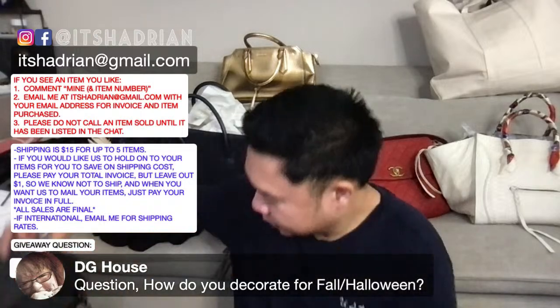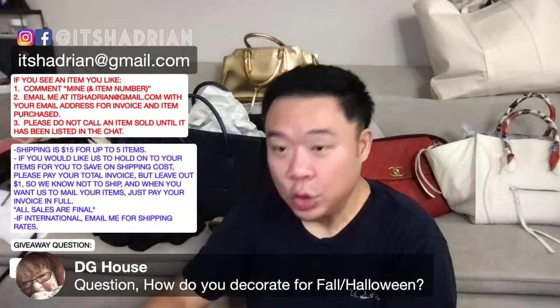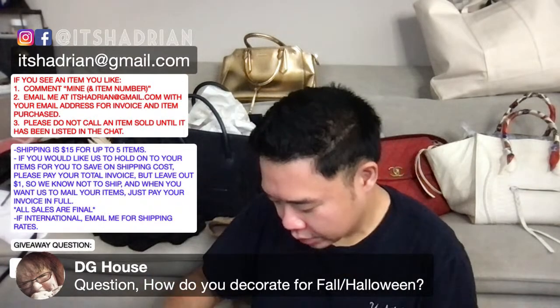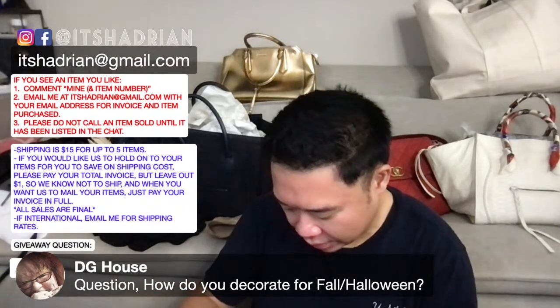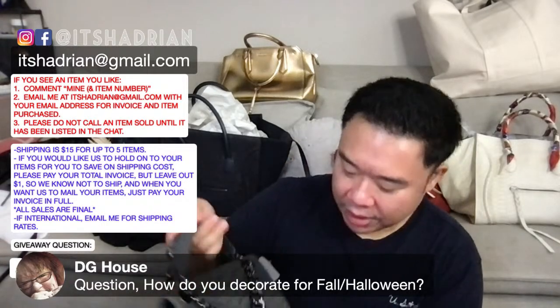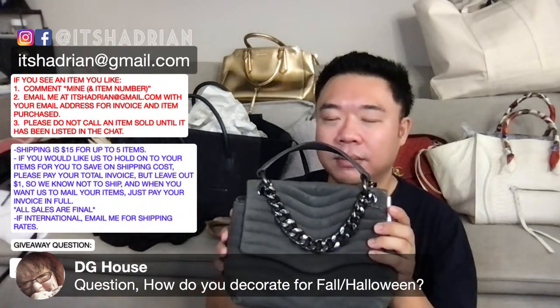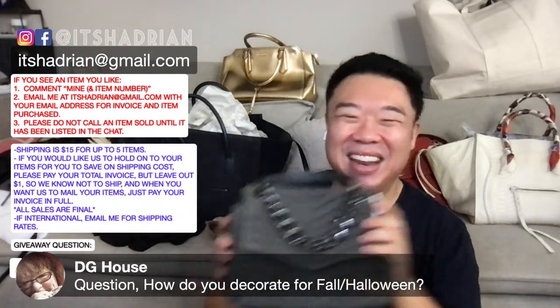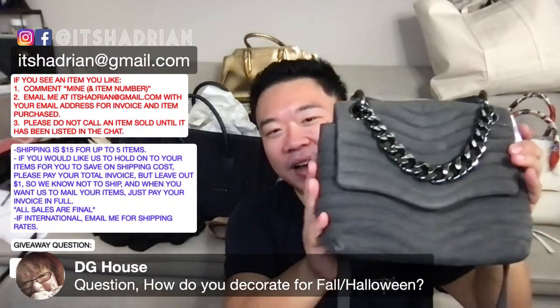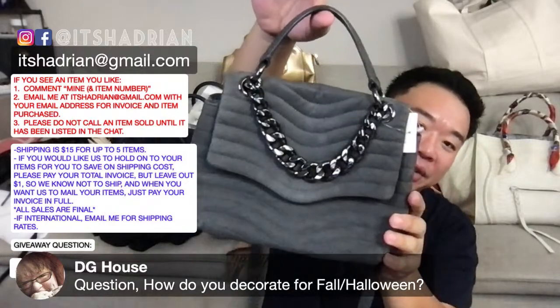let's do this guy. Okay, this one is actually Nubuck. So this is a little Nubuck flap bag. And this is from Rebecca Minkoff. I was like, wait a minute. Brain freeze. This is a Rebecca Minkoff Nubuck leather little flap bag.